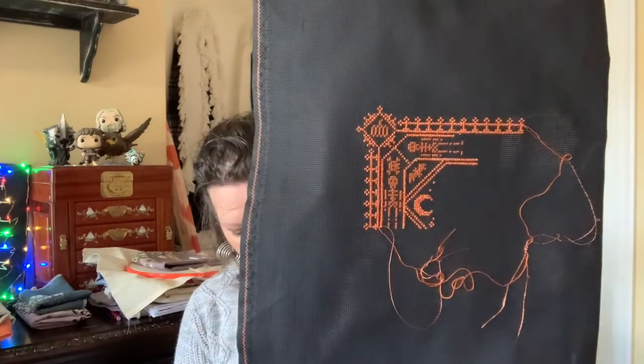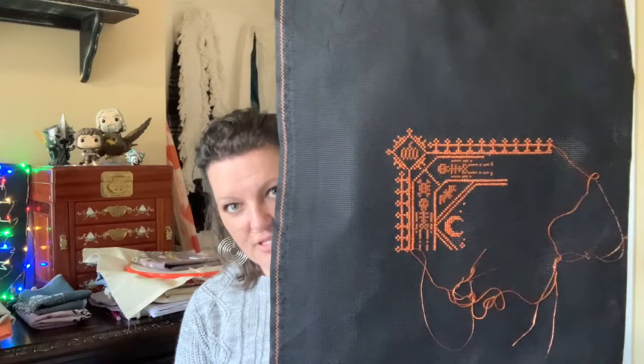So this one, Ornate Halloween, sampler has 977 stitches in it.